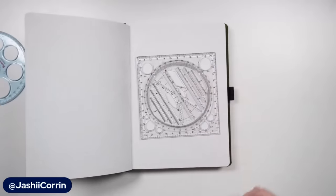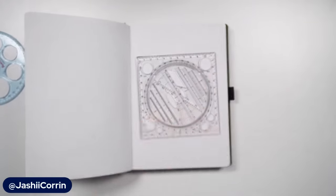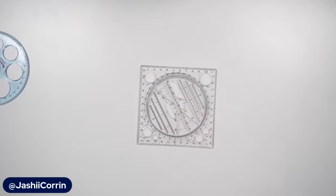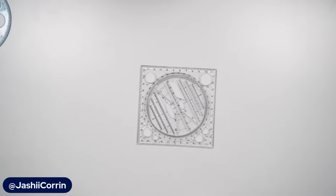In terms of the circles on this, it doesn't rotate as nicely as the Helix does. I don't think I have a pen nearby that would be useful for this. I also don't think I necessarily want to do it in this nice notebook. Maths is not that bad. I believe in you. You can do the thing. Let's see.